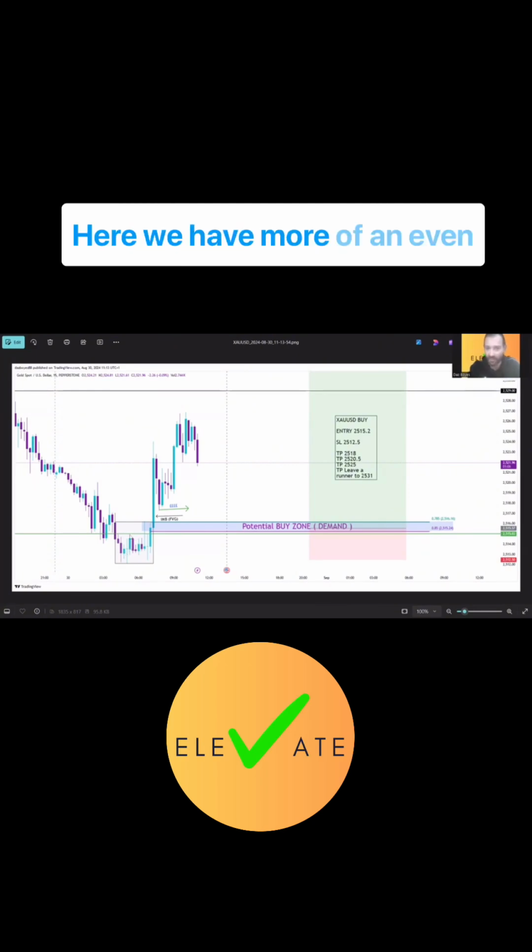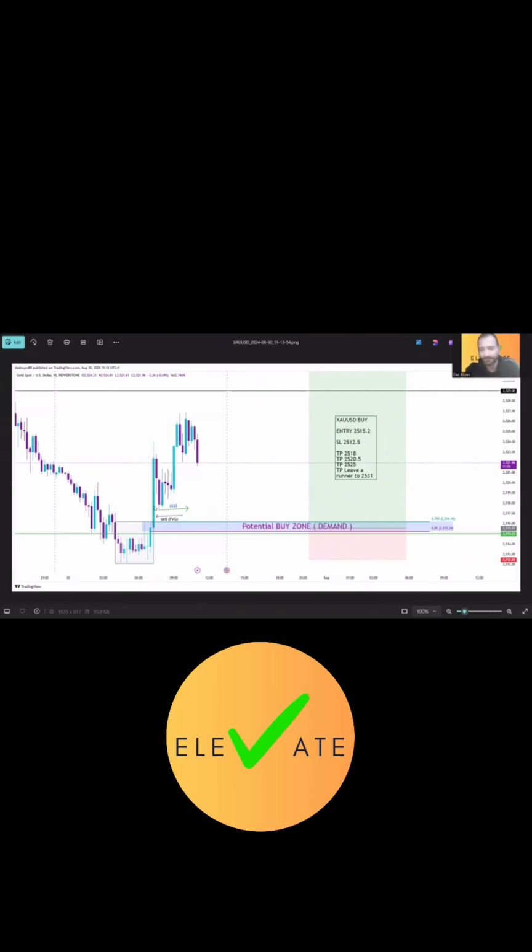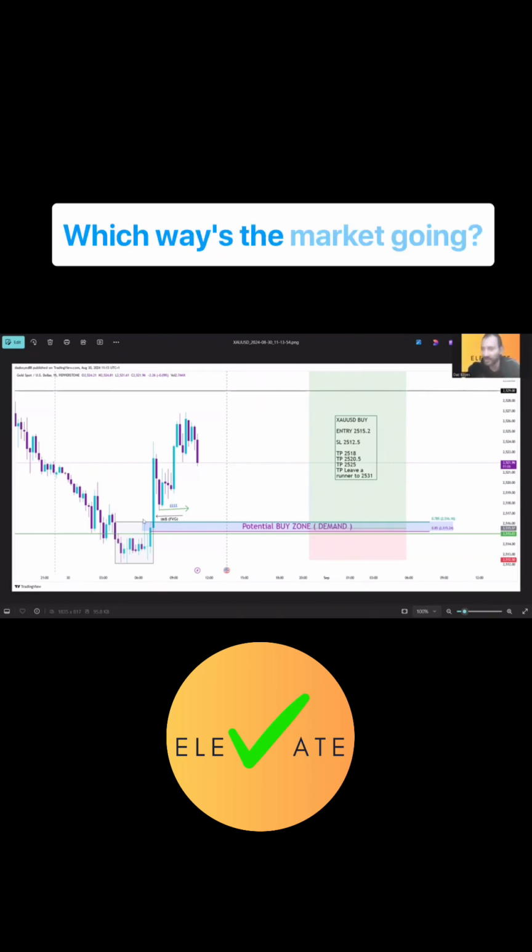Here we have more of an even balance, buyers and sellers. Here, big buyers. So I want to use these buyers, these banks, these institutions, I want to use them to our advantage. So what I need to look at is step two. Which way is the market going? So we have our volume here. Yes, great. Now we know that the market's moving up.